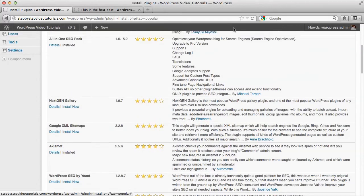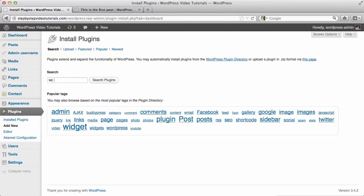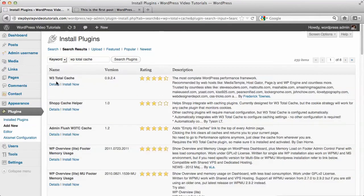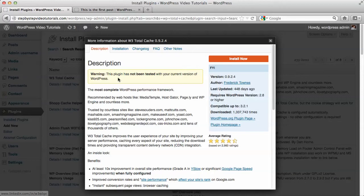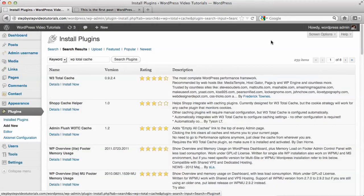If I go back to search for WP Total Cache, as you can see here, it's only compatible up to 3.2.1, and we have 3.4, I think, and it's not been updated for 448 days now, since 2011. Even though it's got more ratings, as you can see, it's been downloaded 1.3 million times, so it's quite good. But if you want to take a risk, I'm not going to advise it, but if you want to download and install it, it's fine. Honestly, I think it will be fine.